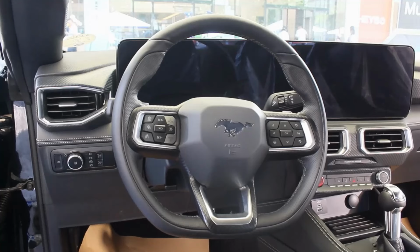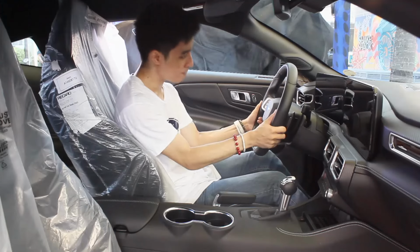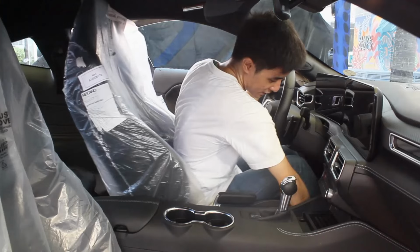Steering wheel, pretty unique too. It's a flat bottom and there's more carbon fiber trims here once again. And there's no, it's only tilt, so there's no telescopic function. And wait, let's go to my driving position.